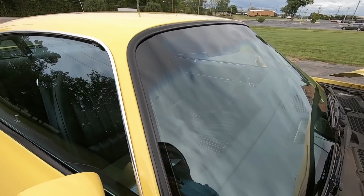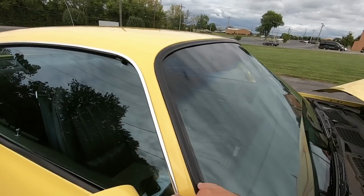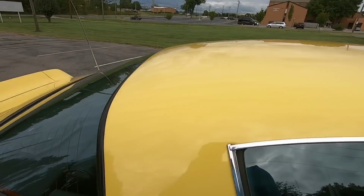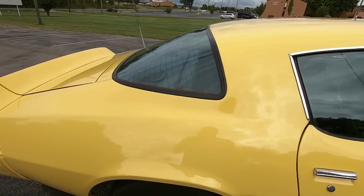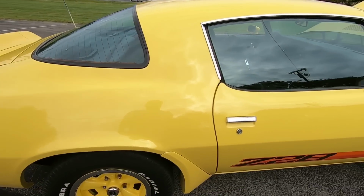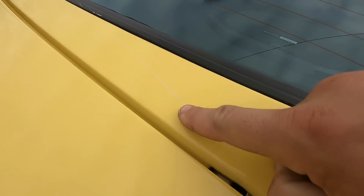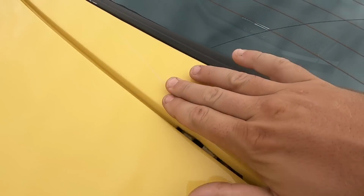Little chip behind the trim. They painted this trim black. It does look pretty good like that, but I would have probably done all of it. They did the same on the back window. Light scratch right here on top. That could come out. That doesn't feel like it's in the paint.